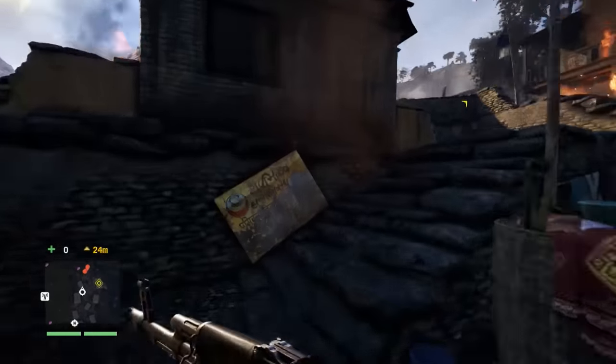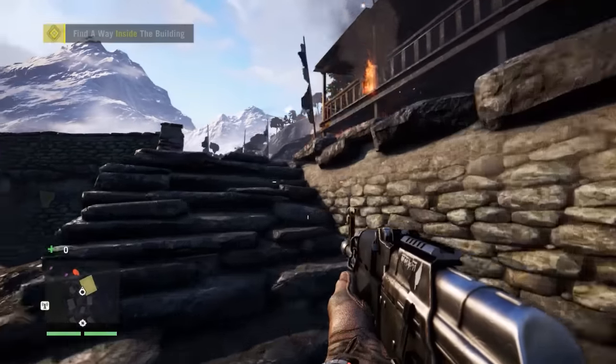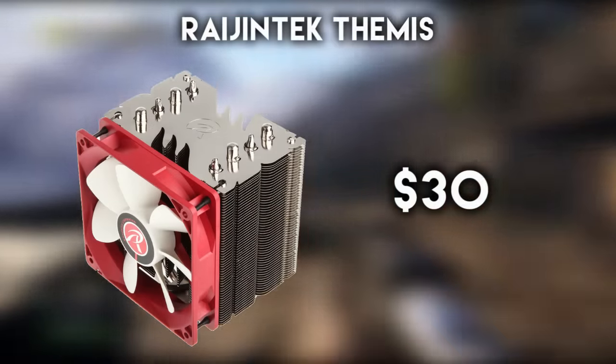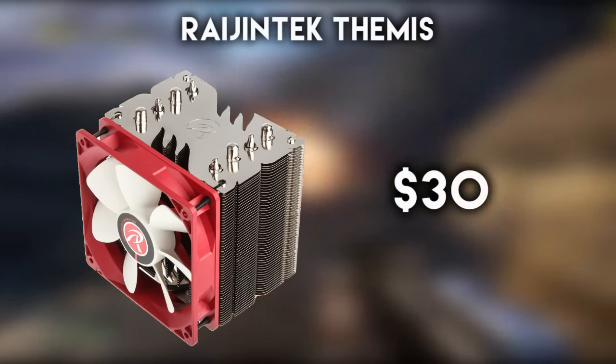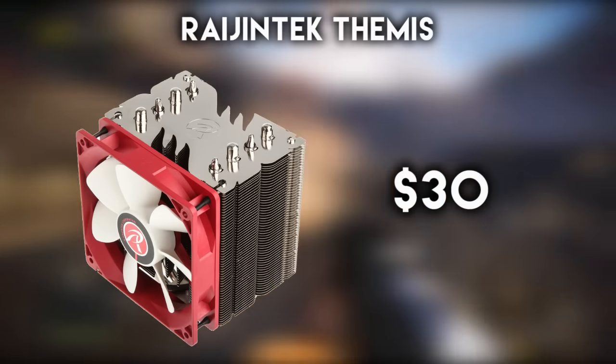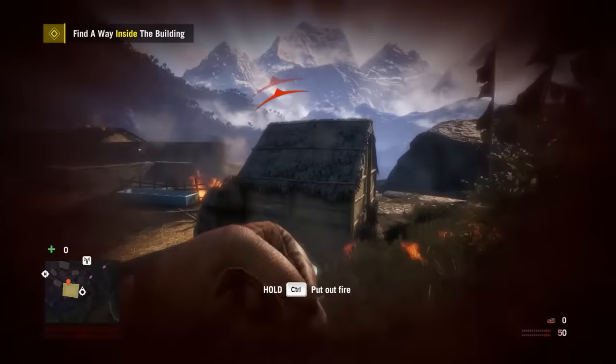Again, for our last choice, we have another great example of performance to price ratio with Raijintek's Themis cooler. This model is praised by a lot of reviewers and even me for that matter, definitely a very good and a bit cheaper alternative worthy of checking out.